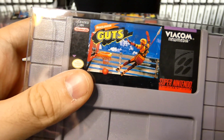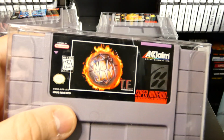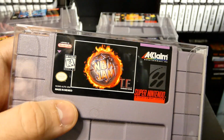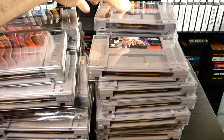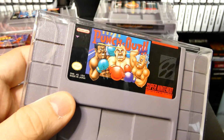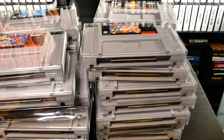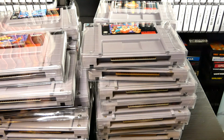You got Nickelodeon GUTS. We have a NBA Jam for the Super Nintendo. This is the Tournament Edition. Got Super Punch-Out. Yeah, look at that, Super Punch-Out. If you enjoyed Punch-Out on the NES, you'll enjoy that.